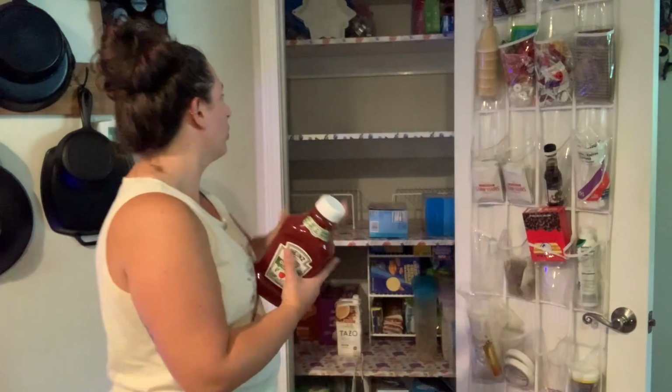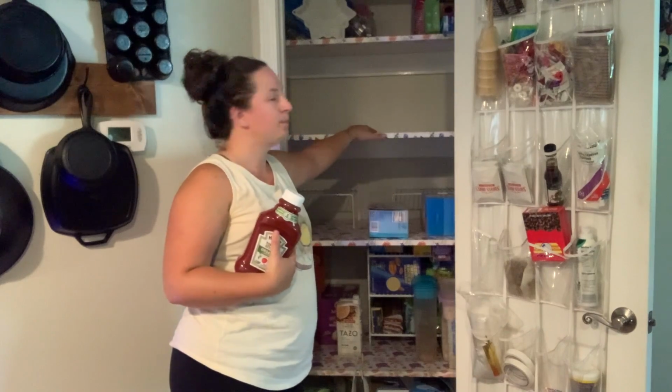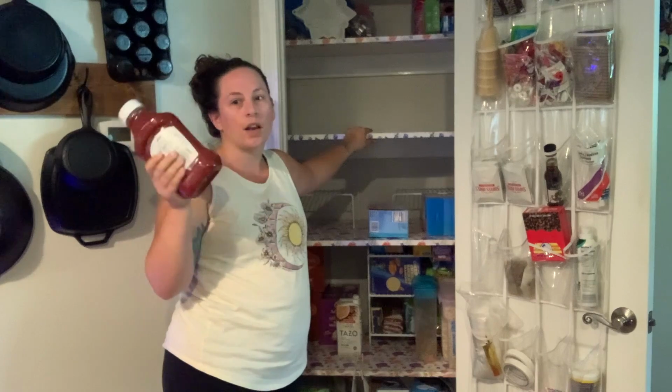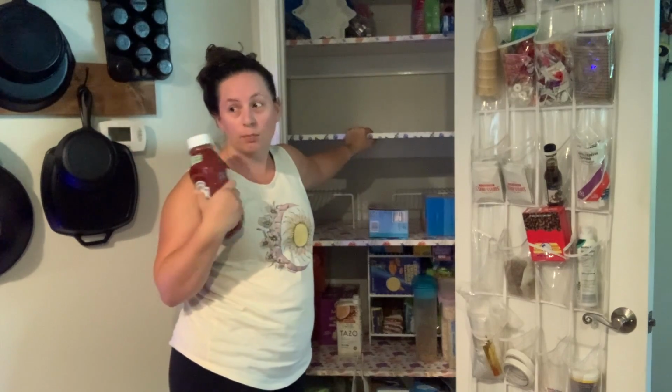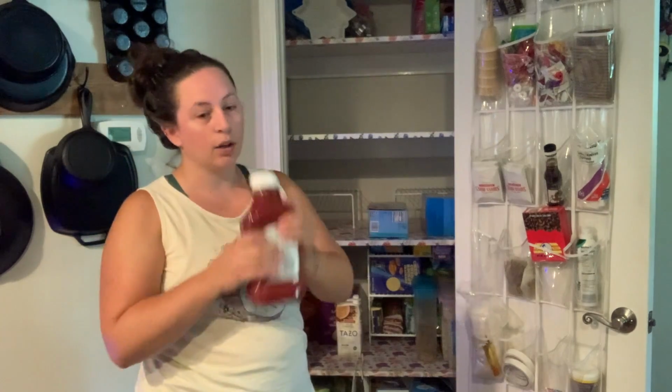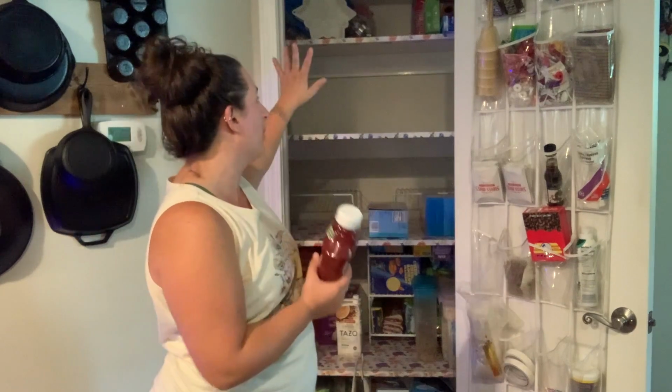And now I'm starting to put things away. Normally that's this top shelf, so I'm just gonna start there and start gathering all of my extras that I buy in bulk and start putting them away. I know I have ketchup and the condiment-y things. Those are all just gonna go up here.